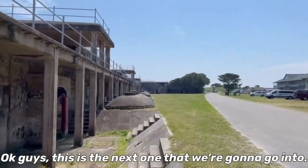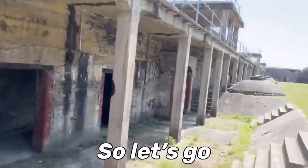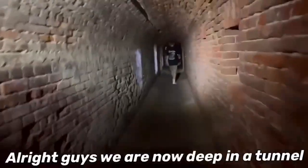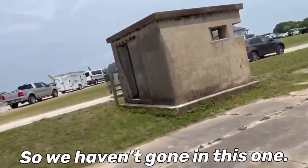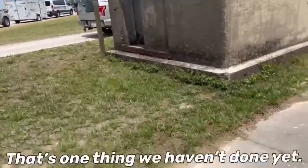Okay guys, this is the next one that we're gonna go into. It's huge, so let's go. Alright guys, we are now deep in a tunnel. So this is pretty stinking cool. We haven't gone in this one. Let's go look at the name of it. That's one thing we haven't done yet.